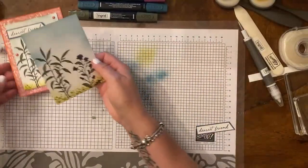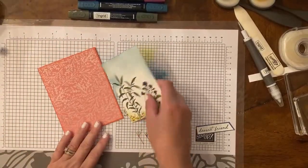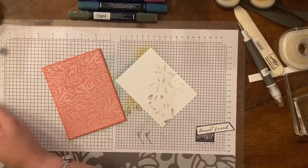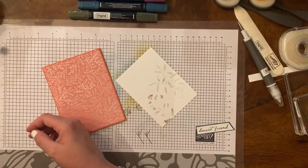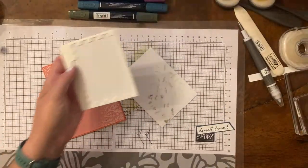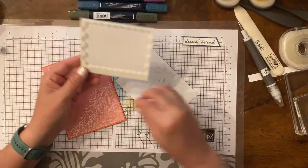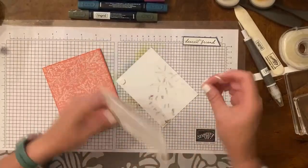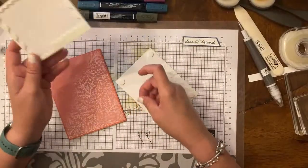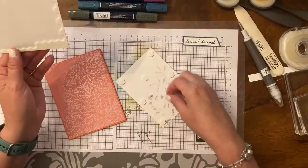So I'm gonna bring this guy in here. And we're going to put some dimensionals. If I can find where I put my dimensionals, right here. Always lose them. And then in the middle.